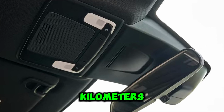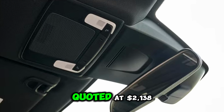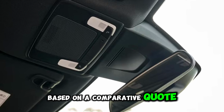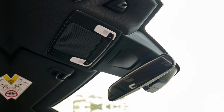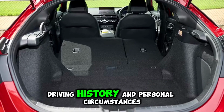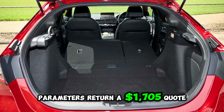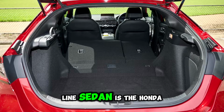75,000 kilometers. A year of comprehensive insurance coverage with a leading provider is quoted at $2,138, based on a comparative quote for a 35-year-old male living in Chatswood, NSW. Insurance estimates may vary based on your location, driving history, and personal circumstances. The same parameters return a $1,705 quote for a Kia K4 GT line sedan.